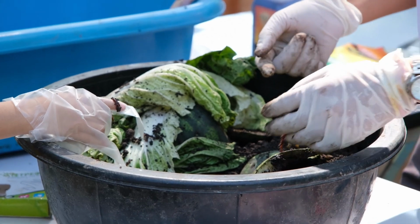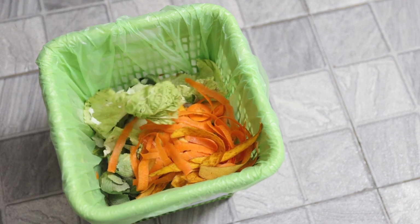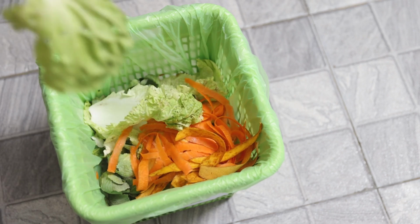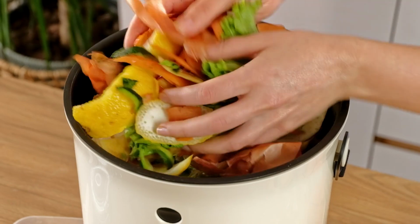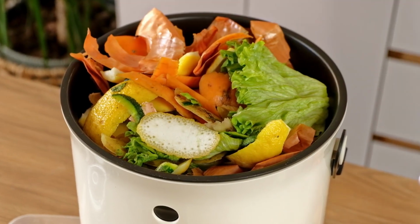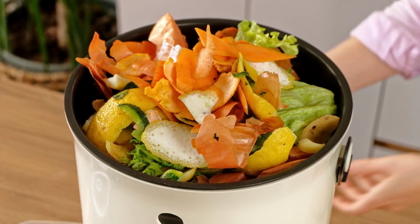Number 13. Blend food scraps for compost. Blending food scraps before adding them to your compost speeds up decomposition by breaking down the scraps into smaller particles. This increases the surface area, allowing microorganisms to work faster, creating nutrient-rich compost quickly.